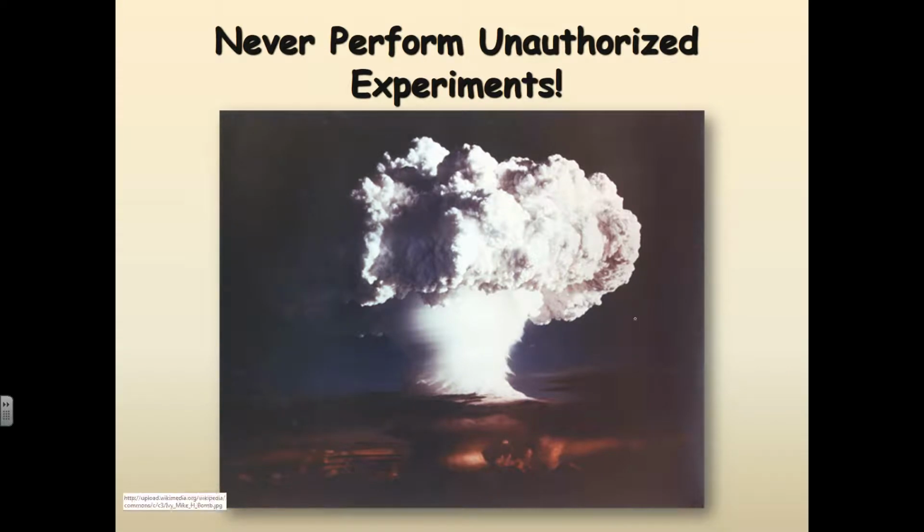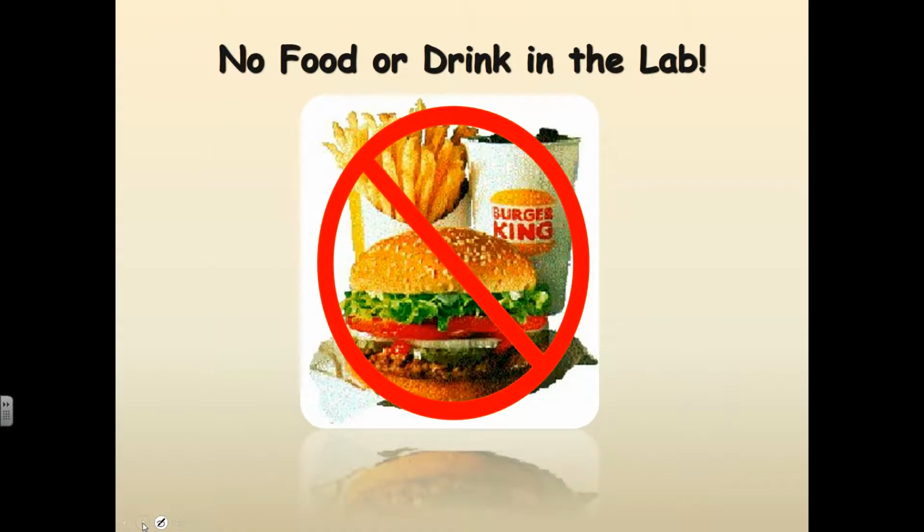You never want to perform any unauthorized experiments. You could have a pretty bad explosion. You never know what kind of reaction may occur, what type of fumes may be given off. So never perform an unauthorized experiment. Never go online and look up how to blow this up or how to do this or that, because you never know where the source of that came from, the source of your article that you found. And you also never know what types of substances would be formed in that particular chemical reaction that could potentially be deadly. So never perform unauthorized experiments.